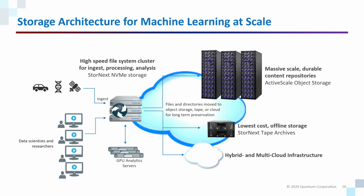With our StoreNext file system, we have a very sophisticated data management policy engine and capability that allows administrators to move files and directories between all these tiers, almost treating all of these tiers of storage as an extension of the file system namespace, right?